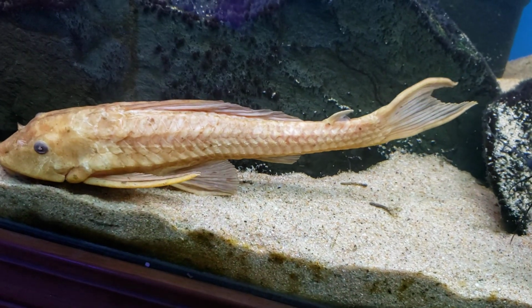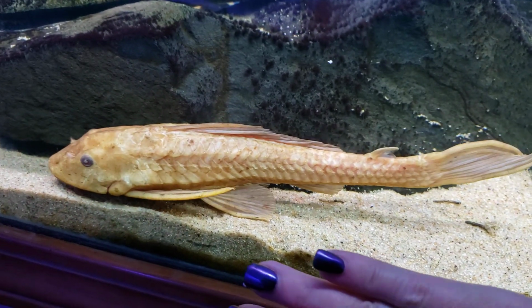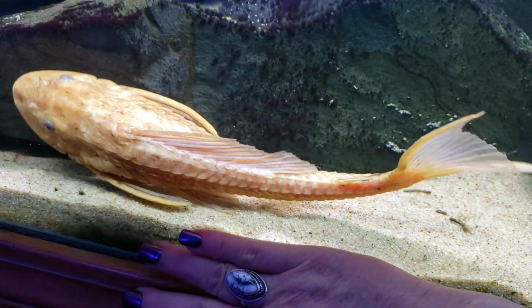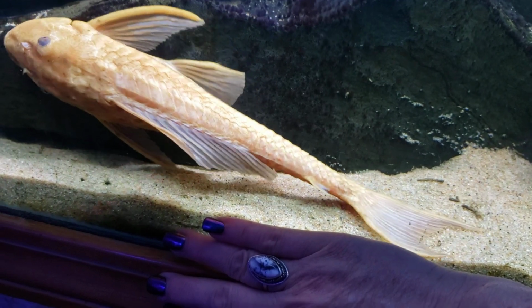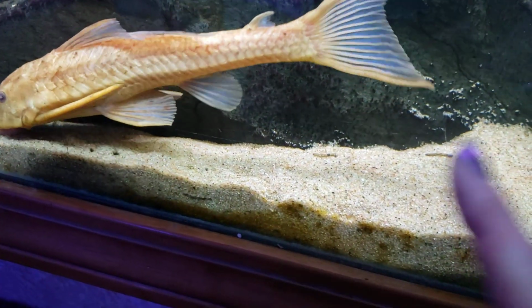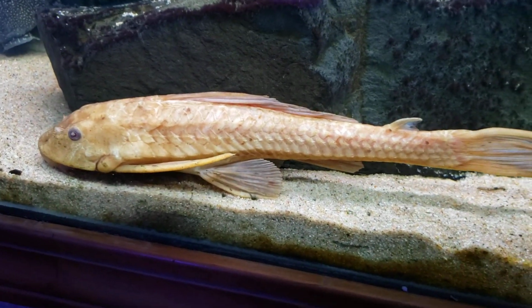And this one, for reference, I hope I don't scare him here with my hand. So, my hand's about 5 or 6 inches long, something like that. So, this guy's pretty big. This guy's probably going about a foot.